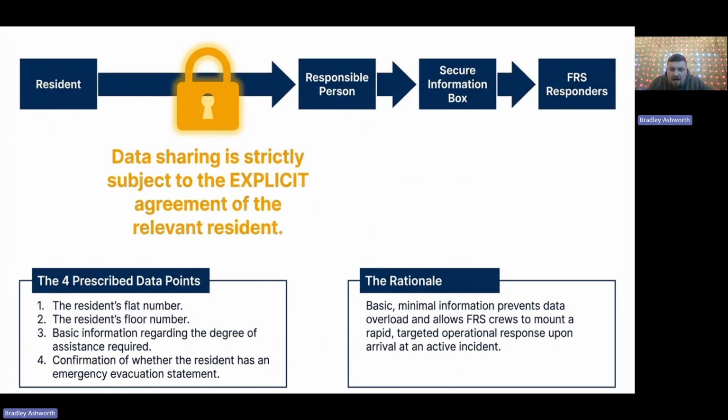So as part of this then there's 4 prescribed data points. So the resident's flat number, the resident's floor number, basic information regarding the degree of assistance required, and confirmation of whether they have an emergency evacuation statement. So those things are what the fire service need to be aware of. So that's what needs to be shared, and that's pretty much it for the fire service to be able to show that they've got enough information about that resident.